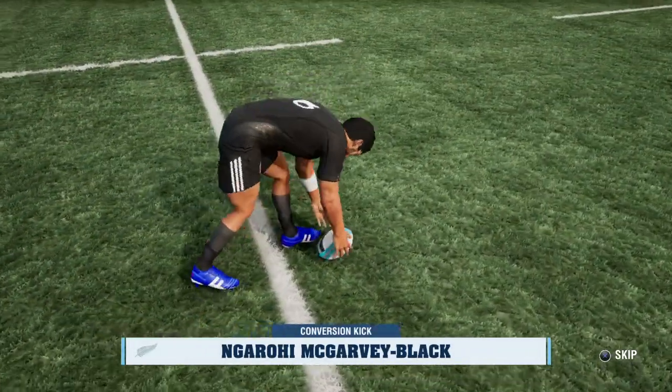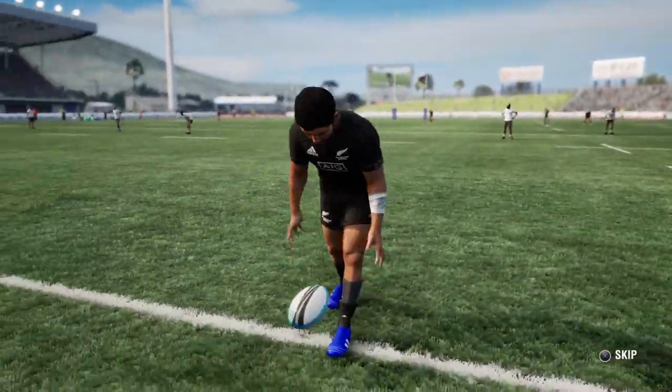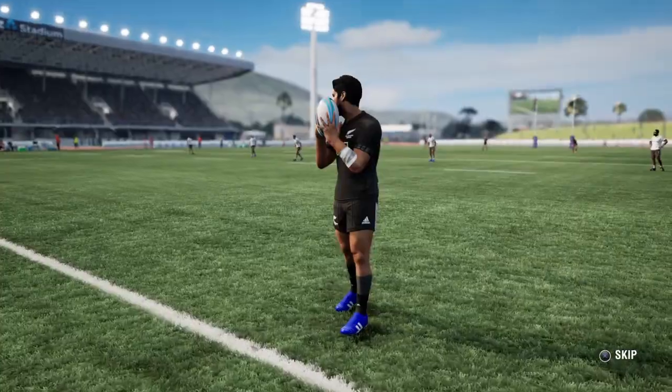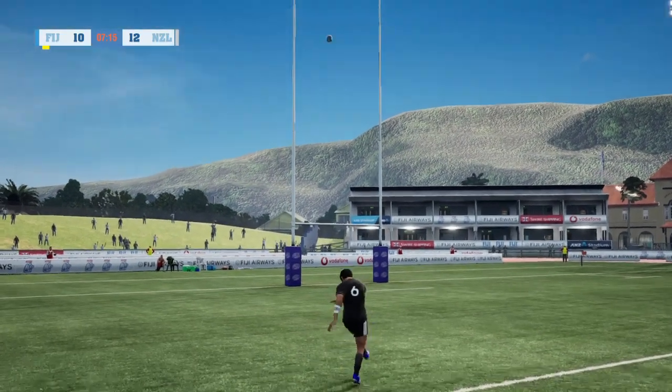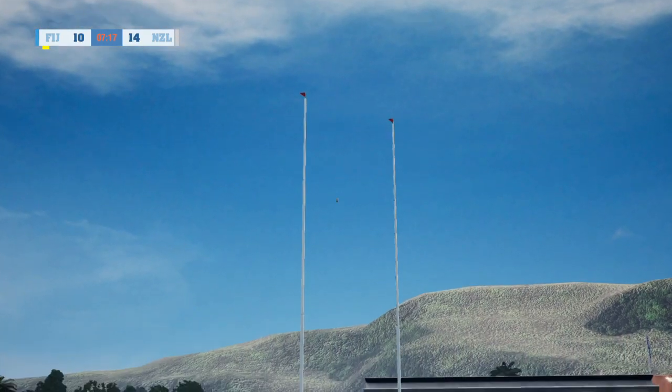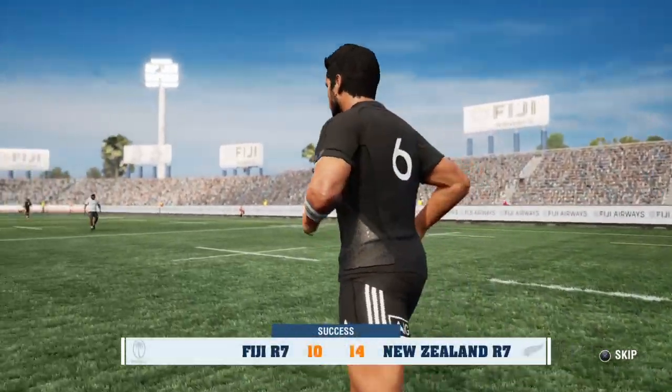Shot at goal still to come, and a chance for another 2 points. Right, here's the kick. So, 2 extra points, and it's a close game here. They'll be looking to close this match out.